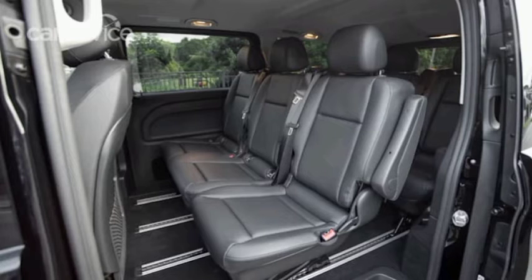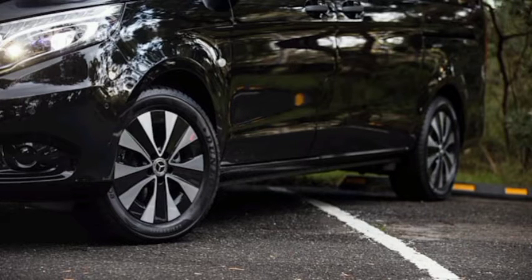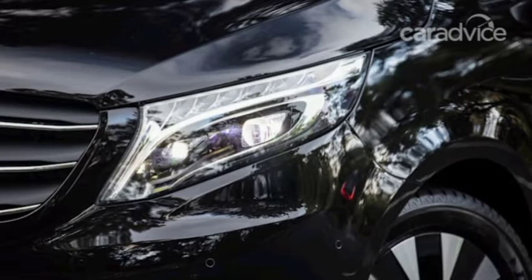Our tester has the following options: colour-coded front and rear bumpers, satellite navigation, Distronic active distance assist, a cargo solutions pack which includes interior panelling, full width partition, wood flooring, sidewall tie-down rails and LED strip lighting. There's also a lumbar support package for the driver's seat and metallic paint. That takes the as-tested price to $64,815 before on-road costs. Time to take a look at the cabin of the Mercedes-Benz Vito.